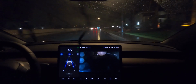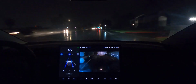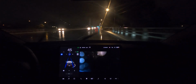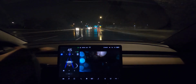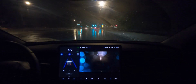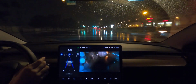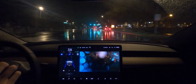Oh, we got some big raindrops right there. Okay, right now, there's no reflectors. The lane lines are mostly invisible until we get closer to them. Oh, what's going on here? I'm not even sure what that is. Okay, we are kind of getting a little bit confused here, but it is doing it just fine. Okay, we're making this yellow light. Okay. Well, okay, it's good.